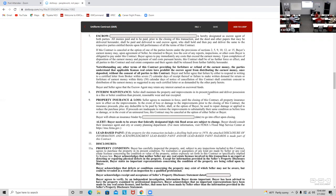Now, in hindsight, that's something you would have put in Section 19. I didn't realize that was an issue. It was in Section 19, but this particular seller, we couldn't have done anything. It was just a bad situation.